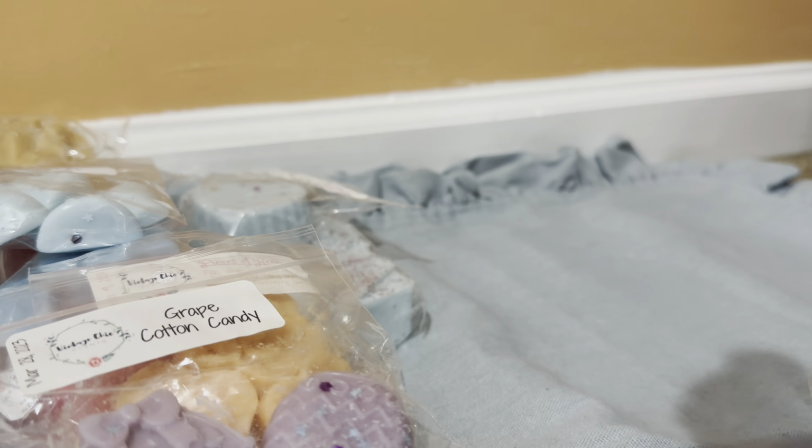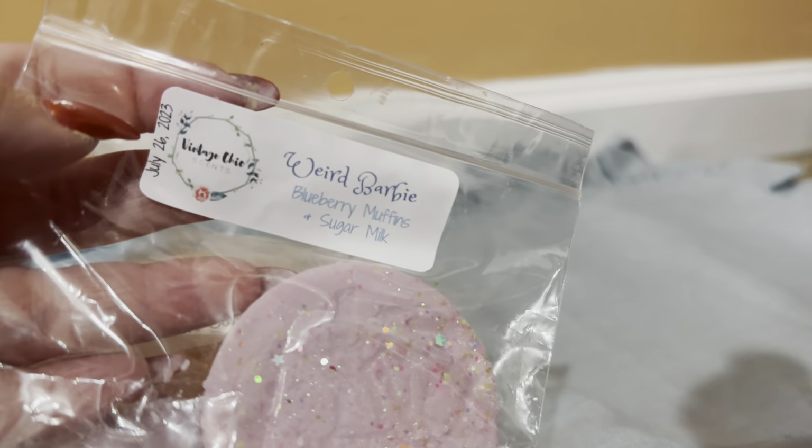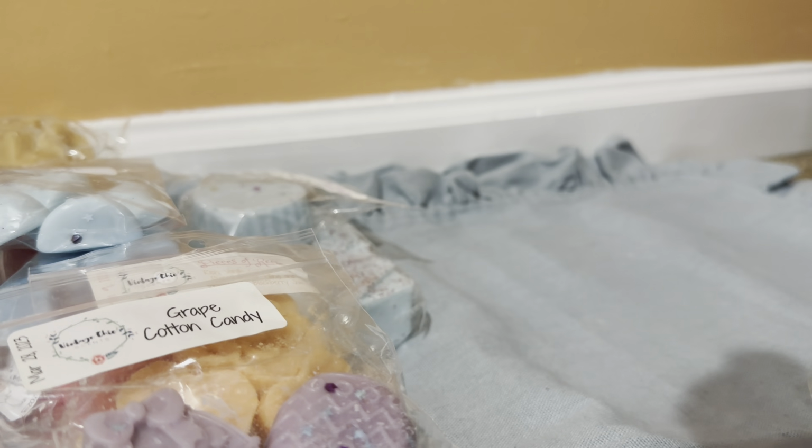Okay. Next, we have a bag of little tiny kisses and a medallion. And this is in the scent Weird Barbie, which is blueberry muffins and sugar milk, poured July 23. I don't think that's her regular medallion shape. This is a new to me scent from them, by the way.